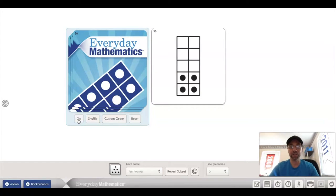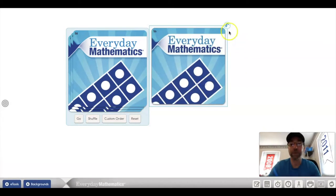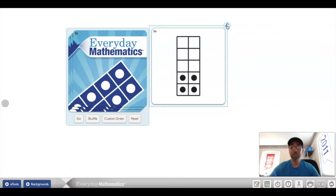How many dots do you see? Well, I'm going to turn that card over. Hopefully you spotted 4 dots. How did you count all 4 dots? Did you count every single one? 1, 2, 3, 4? That certainly would work.